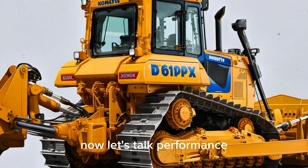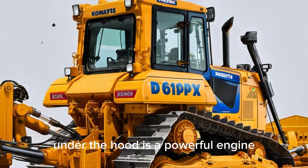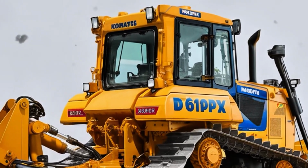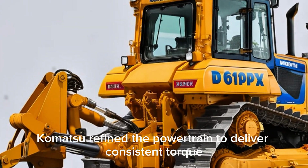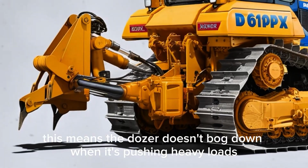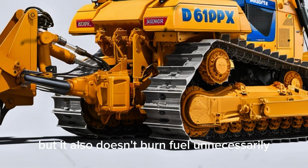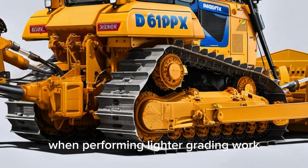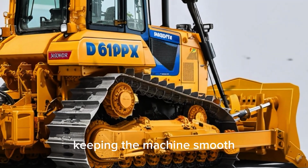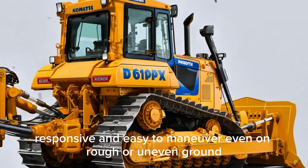Now let's talk performance, where the D61PX really shines. Under the hood is a powerful engine tuned for both brute pushing force and fuel economy. Komatsu refined the powertrain to deliver consistent torque across the rev range. This means the dozer doesn't bog down when it's pushing heavy loads, but it also doesn't burn fuel unnecessarily when performing lighter grading work. The hydrostatic transmission ensures seamless shifts, keeping the machine smooth, responsive, and easy to maneuver even on rough or uneven ground.